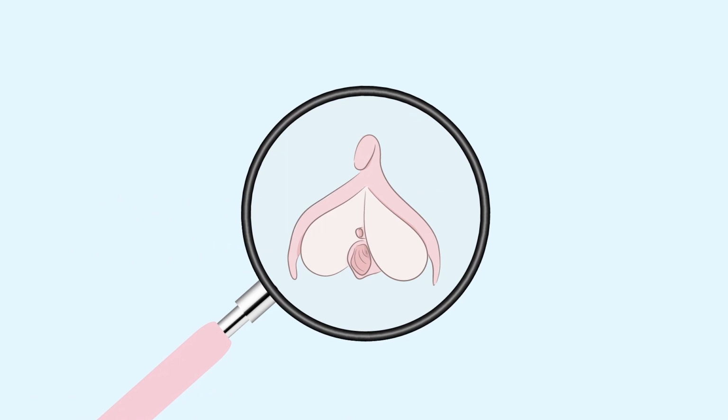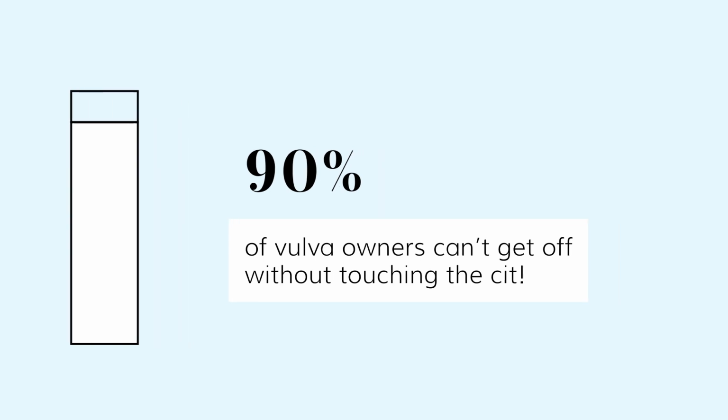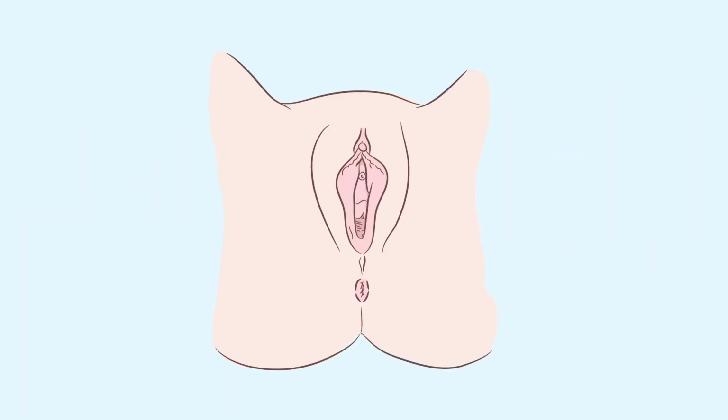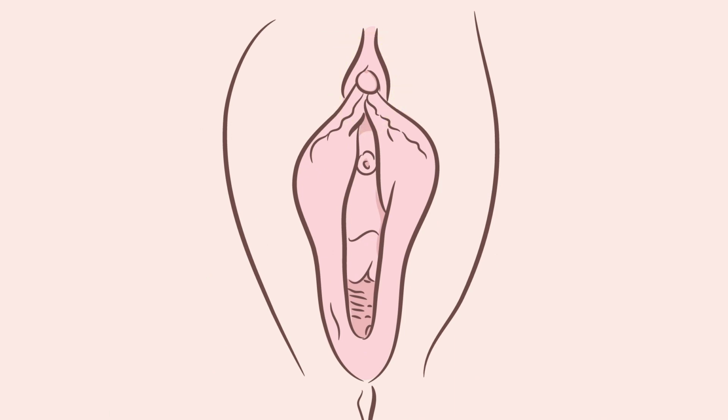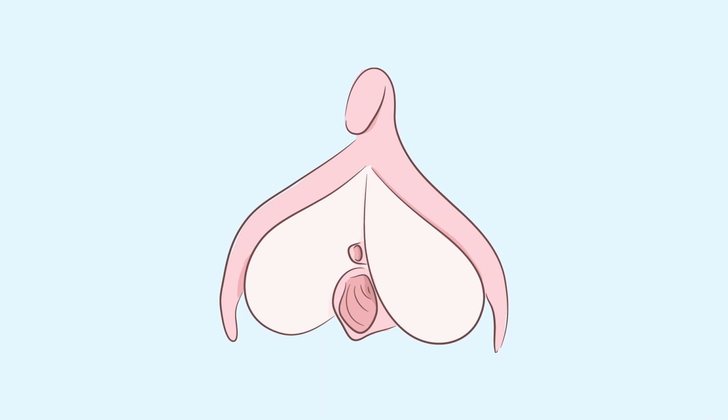This seemingly tiny bit of biology is a big deal. In fact, science says that up to 90% can't get off without touching it. Most people know about the part of the clit on the outside of the body, just above the urethra. But did you know that this little nub is connected to its own incredible internal network?